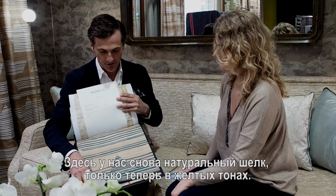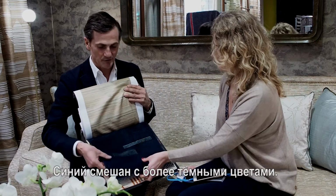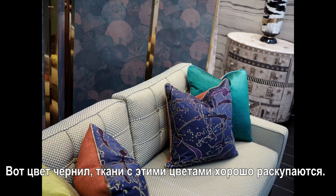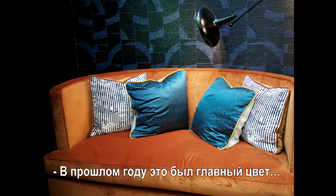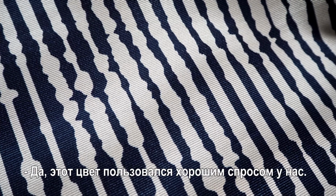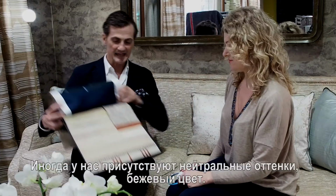We are very raw, and the same for the luxury ivory look. The very dark color came back. Everything is very ink color, blue mixed with some dark color. We sell it very well. It's more dramatic, a little bit more masculine. I remember that previously it was one of the most important colors for you. And we sell it very well.